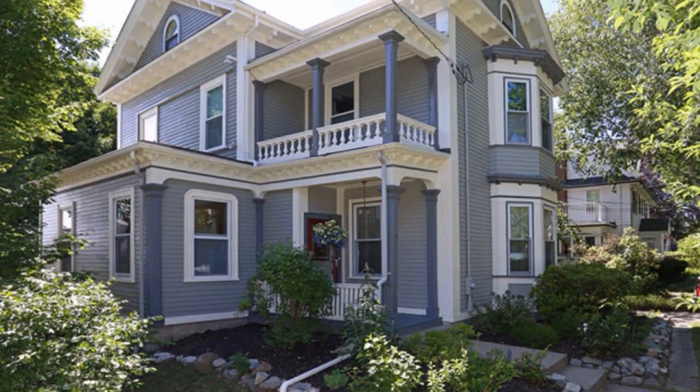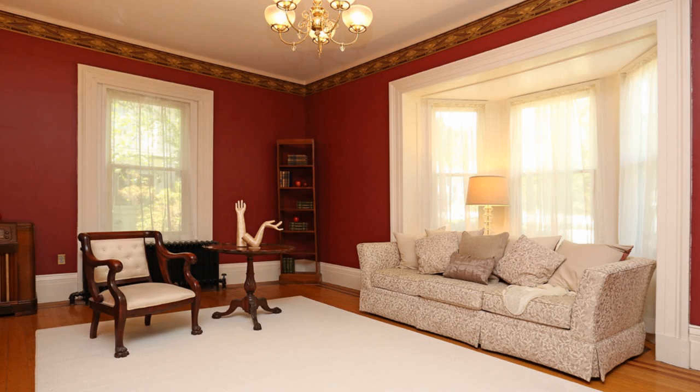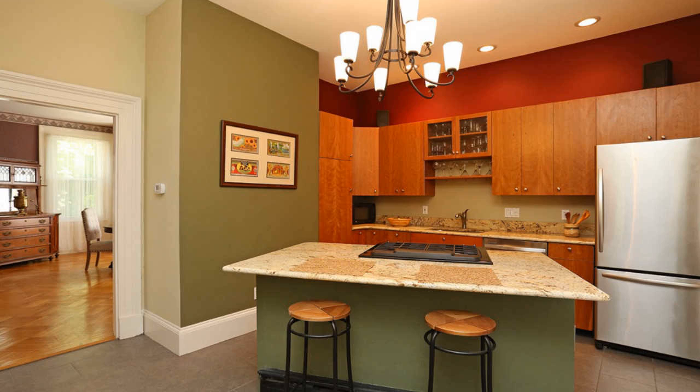Welcome to 54 Mount Vernon Street. Oh, those amazing Victorian builders. Their quality workmanship and flair for design shines in this magnificent 10-room home. Celebrate the perfect blend of old-world charm and modern convenience found throughout the house.